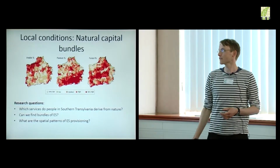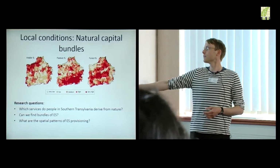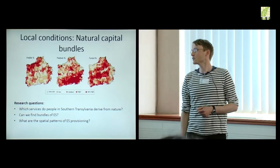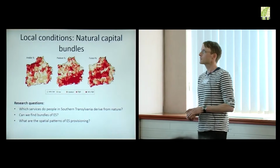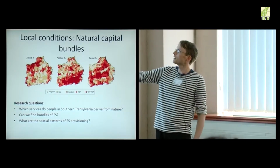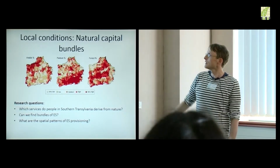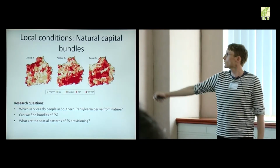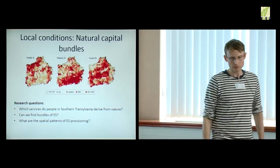We can find bundles of ecosystem services, so we have an arable, pasture, and forest bundle, and we can see that there are spatial patterns of ecosystem services. If we look at the bundles, the arable villages are up here in the northwestern parts, pastures in the southern part, and the forests more or less in the middle, in between.